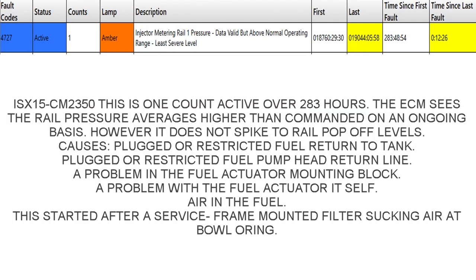So when he came back in and we hooked up to it, we had this fault: 4727 active, 1 count, amber light on, and he said the yellow light was on most of the time he was out driving, which was probably the entire time. And the injector metering rail pressure data was valid, but above normal operating range, least severe.